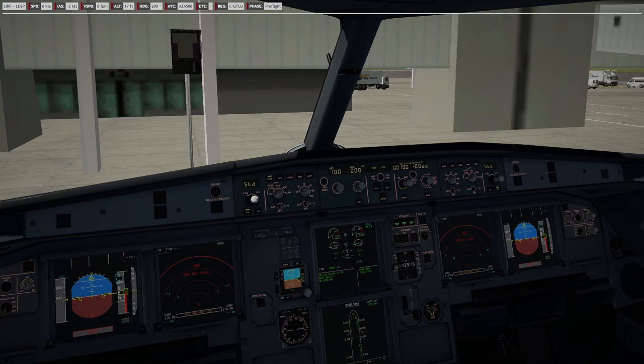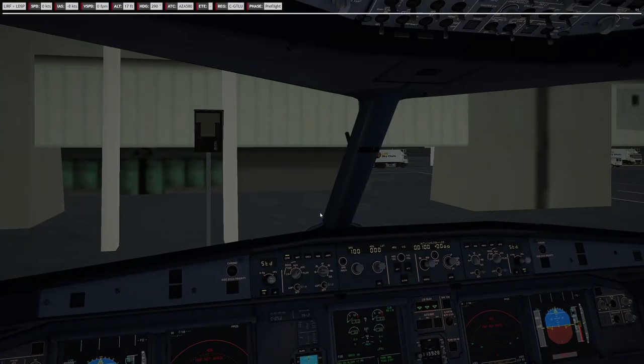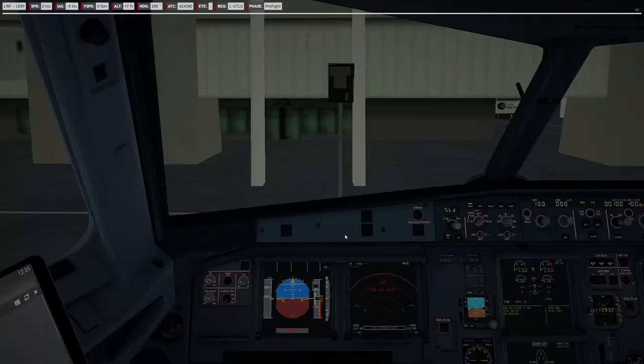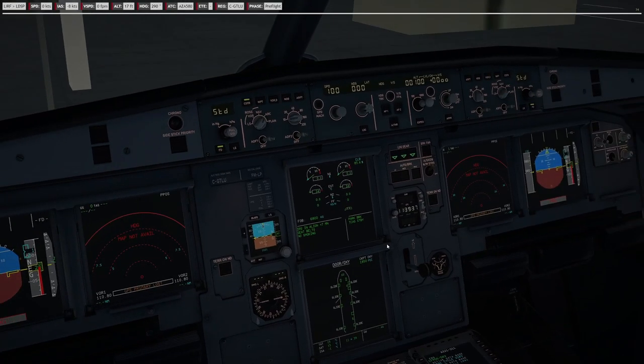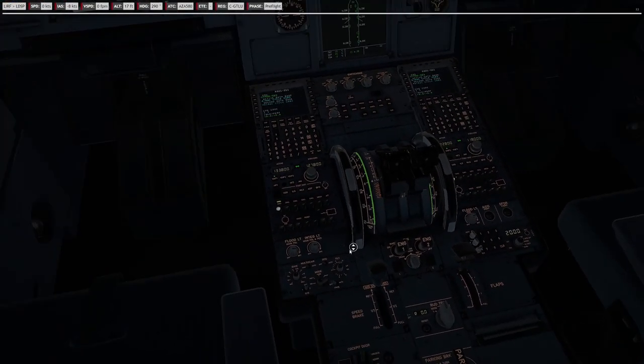I'm using Active Sky, so you don't see me grabbing the weather. I do it on a separate window. Now, lights up conditions, QNH 1021, it's a very gloomy day. I hope you can see clear enough. QNH 1021, we check the time was UTC, the clock here is on GPS, anti-skid is on.